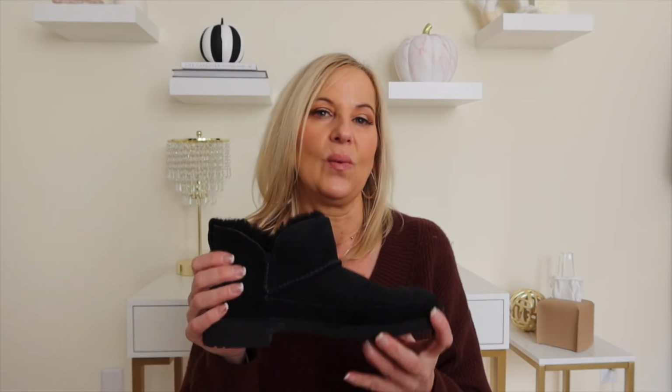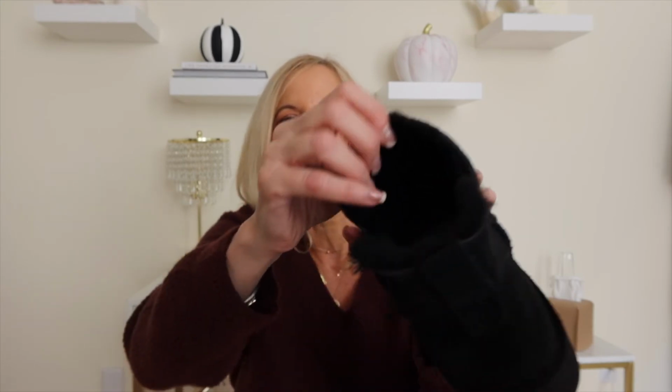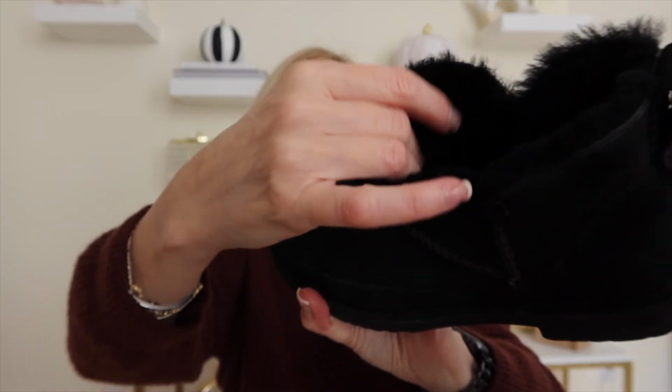The last few pieces that I have here, and of course this is going to be dependent on your lifestyle and your climate you live in. However, I will say that a pair of Uggs, whether they're the minis, the tall boots, or some variation, you can see here how it has the shearling inside. They really are a remarkable boot. They are warm. They're cozy. They are all things fall.